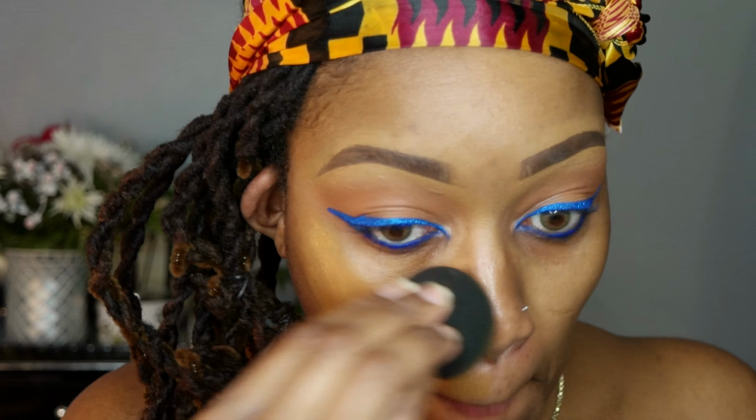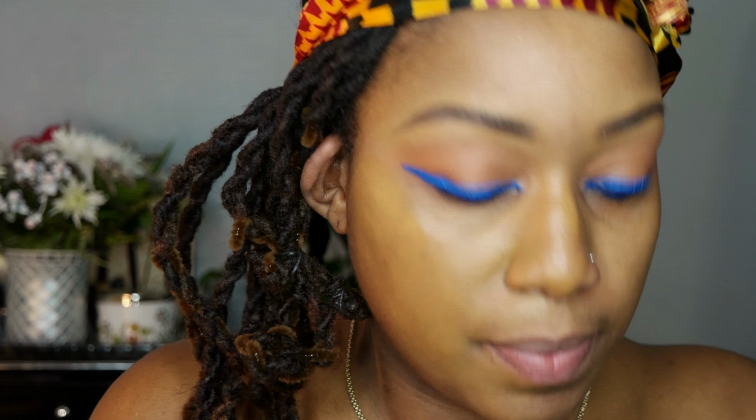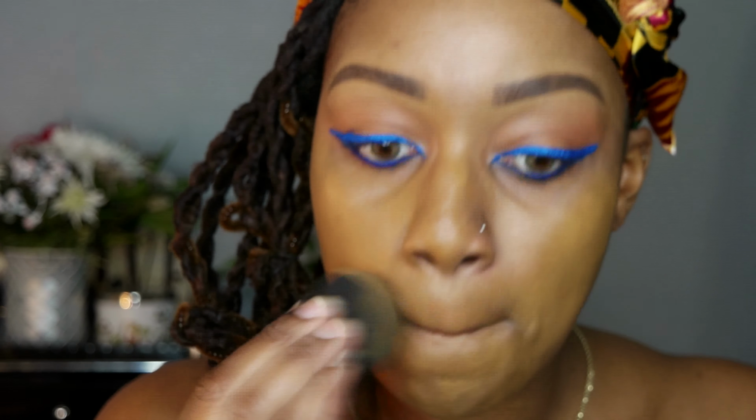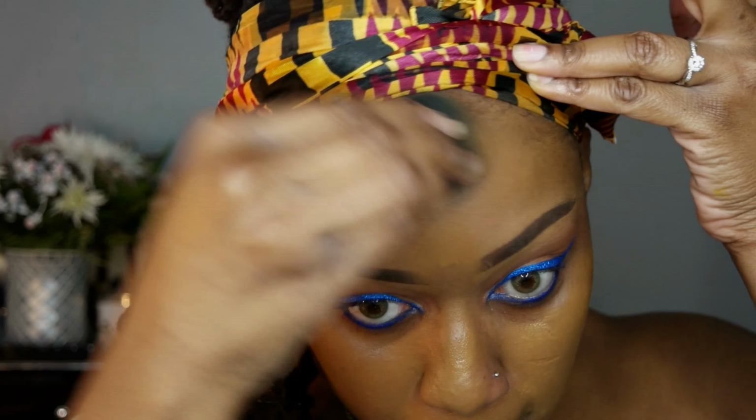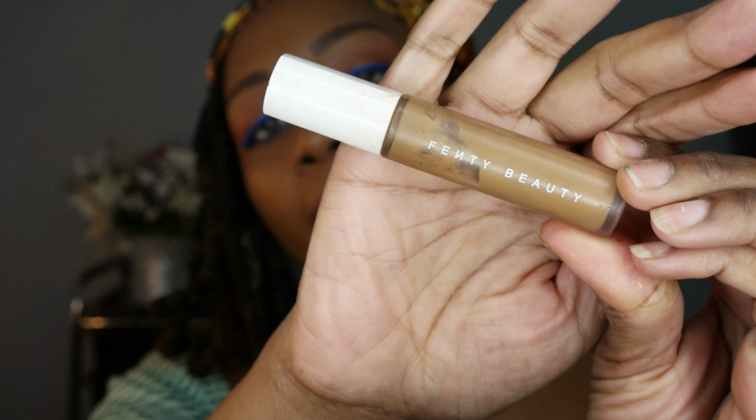For some reason, I felt like the matte one was a little tad bit darker than the hydrating one, even though they are in the same shade. I use the shade number 420 in the Fenty Beauty foundation. So we're using my beauty blender and we're just pouncing this all over our face until it's seamless and looking good.